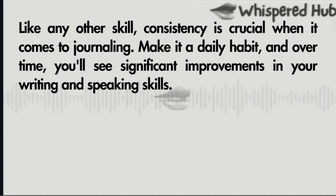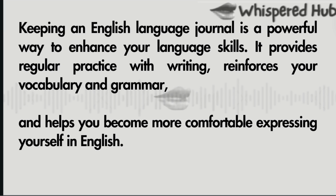Like any other skill, consistency is crucial when it comes to journaling. Make it a daily habit, and over time, you'll see significant improvements in your writing and speaking skills. Keeping an English language journal is a powerful way to enhance your language skills. It provides regular practice with writing, reinforces your vocabulary and grammar, and helps you become more comfortable expressing yourself in English.